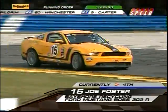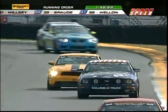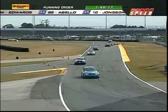Well, Andy Pilgrim has the fastest race lap right now at 2:01.6, but all of the top 5 have run laps under 2:02. But Andy is just getting a really good run through the traffic, keeping it nice and clean and stretching that gap now up to 5.7 seconds over the second place Roush.